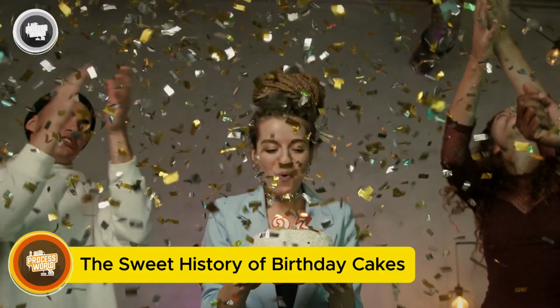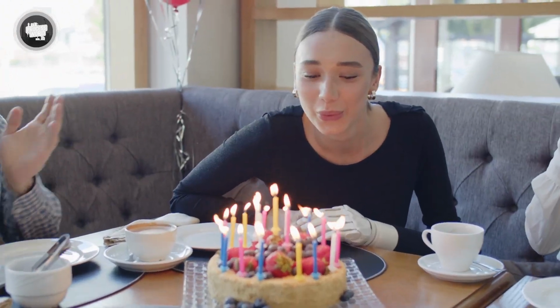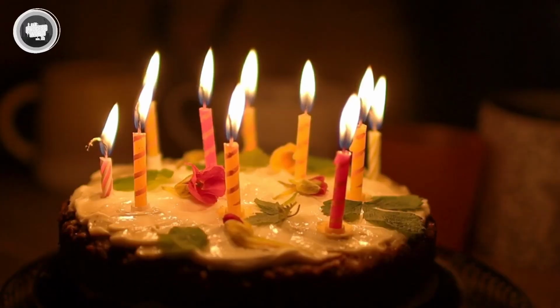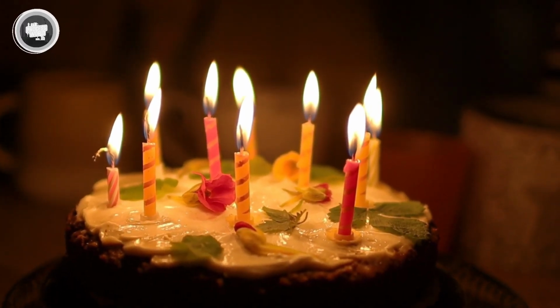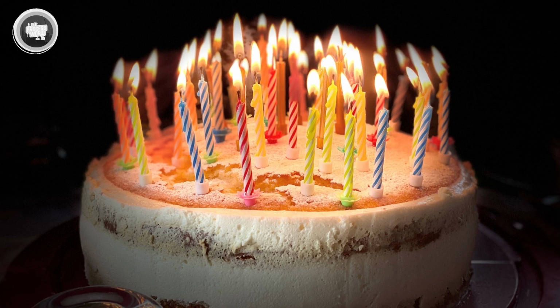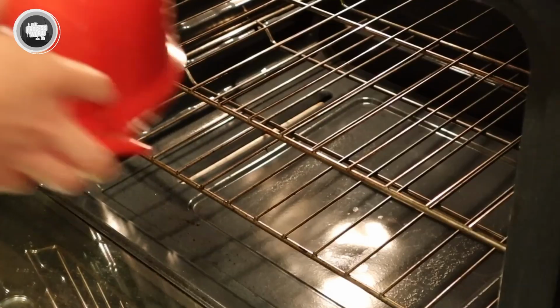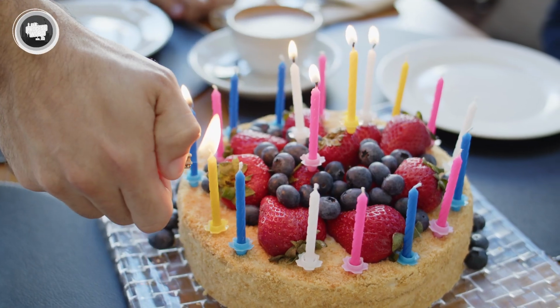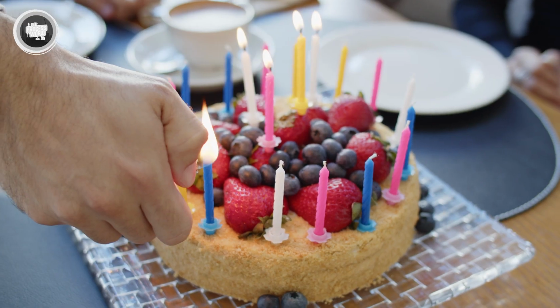Every birthday celebration feels incomplete without a cake, but this tradition goes back much further than most people think. In ancient Greece, round honey cakes were offered to Artemis, the goddess of the moon, decorated with candles to glow like the night sky. The Romans later baked their own sweet breads with nuts and honey, reserved for weddings and special birthdays of important figures.